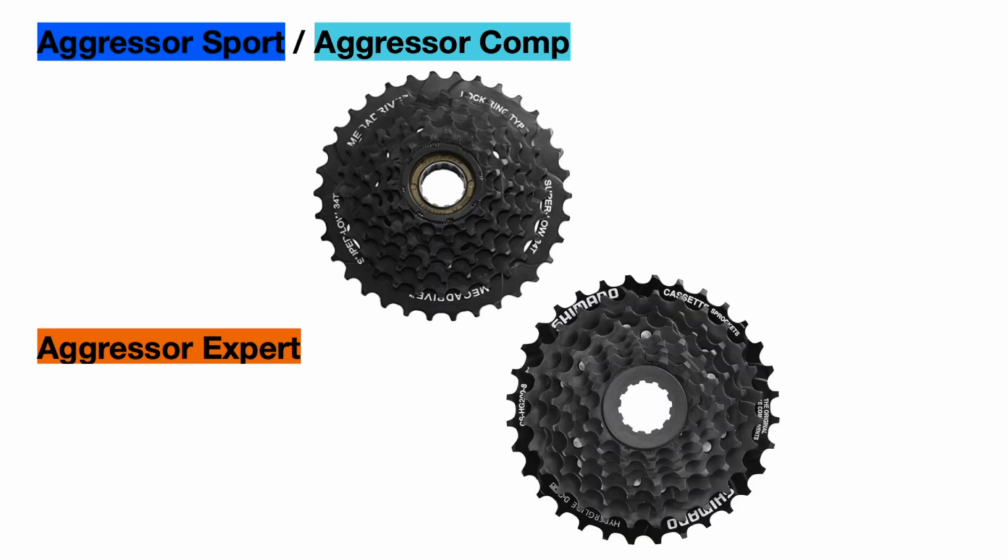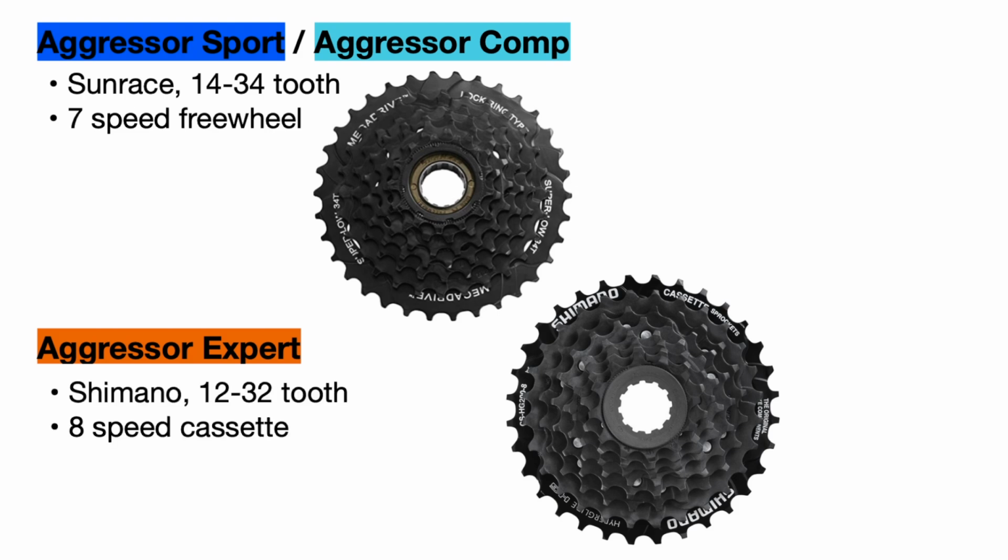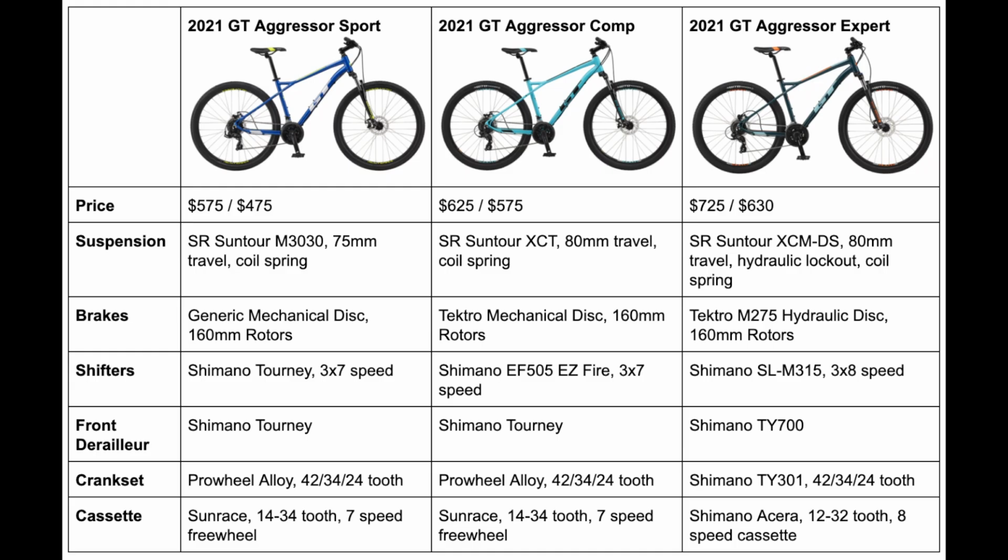And lastly, for the rear cog sets, the Sport and Comp once again use the same part, which in this case is a Sunrace branded 14 to 34 tooth 7-speed freewheel, while the Aggressor Expert upgrades to a 12 to 32 tooth 8-speed cassette, which will have a harder gear for pedaling faster, and cassettes are generally known to be found on more expensive bikes since they are faster and allow you to have a wider gear range, which can just give you better increments of gears to make pedaling easier. But those are all the differences between the three bikes in the GT Aggressor lineup.